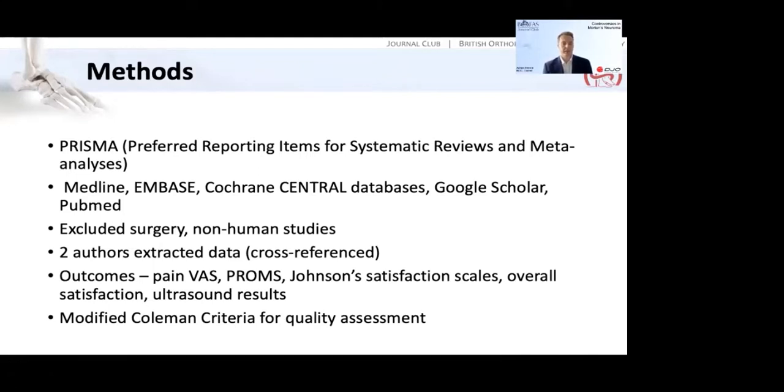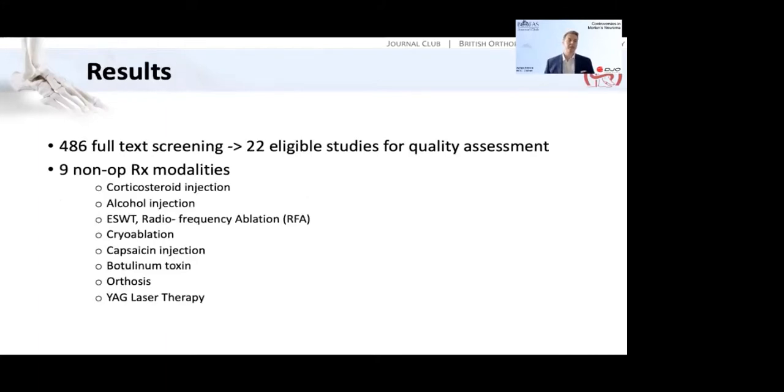In general, they tried to find papers that had patient-reported outcome measures, an assessment of pain, assessment of satisfaction level, and also ultrasound results. They used the modified Coleman criteria to assess the quality of the studies. In terms of their results, there were over 480 papers that weren't duplicated, and of these, 22 were felt to be eligible for quality assessment.